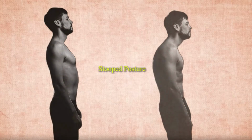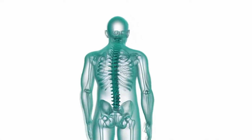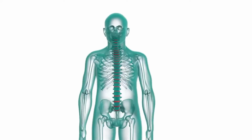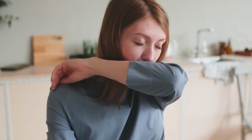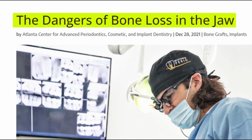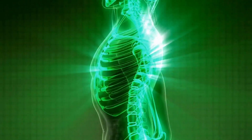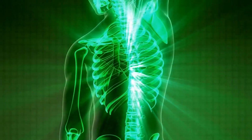A stooped posture or a hunched back is another warning sign that your bones are weakening. Weakened bones, particularly in the spine, can cause the vertebrae to collapse and become misaligned, resulting in a curved, hunched appearance. This posture can limit mobility and cause pain. It may also affect your organs, leading to issues with breathing and digestion. Beyond all of these, a decline in bone density can also affect your jawbone, leading to tooth loss. While there are other factors that can result in poor dental health, declining bone density can cause teeth to loosen.